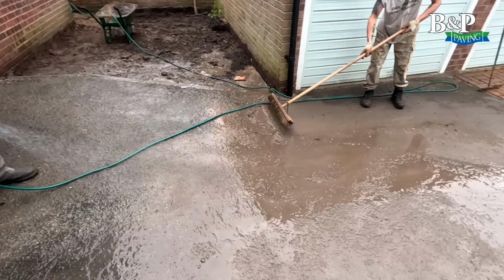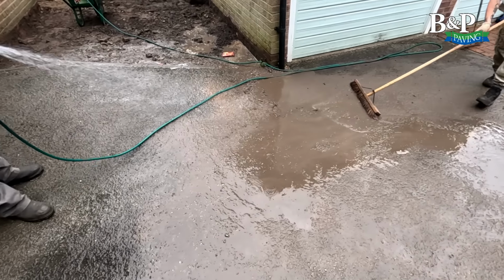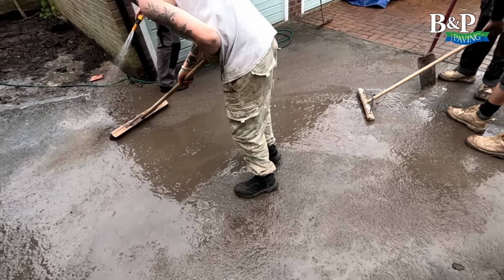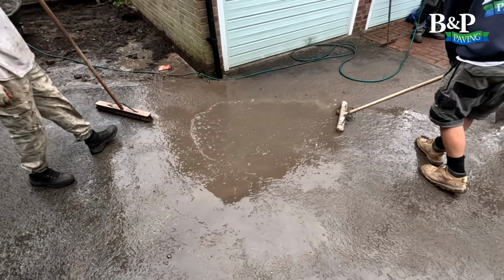Okay, so have you seen, the grab has gone? However, it has left us in a shitty mess. So we are frantically now trying to clean up. However, gravity and water are against us. So we're going to keep battling on, as we do.